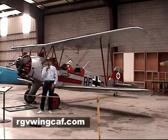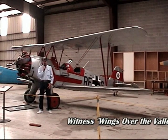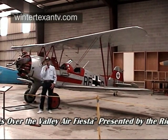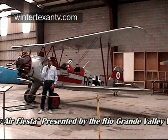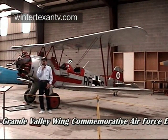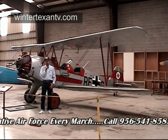The airplane I'm standing in front of now is a 1937 Focke-Wulf 44 built by the Germans prior to World War II. It's the rarest airplane we have in the hangar and the one of which we are the most proud. To our knowledge, this is the only flying FW-44 anywhere. And our airplane flies regularly.